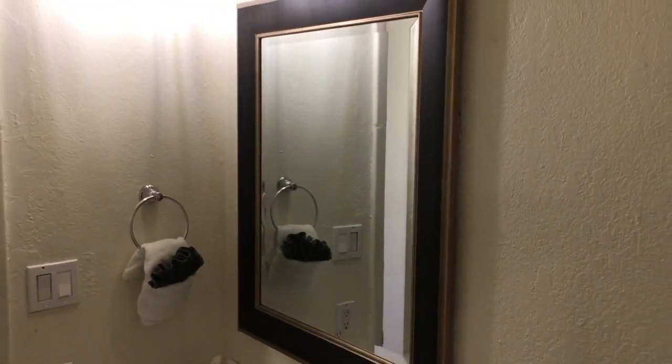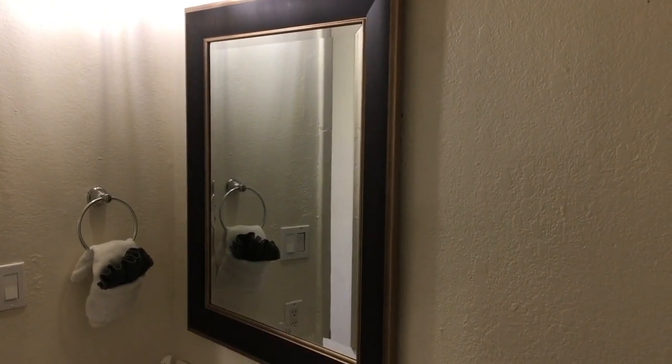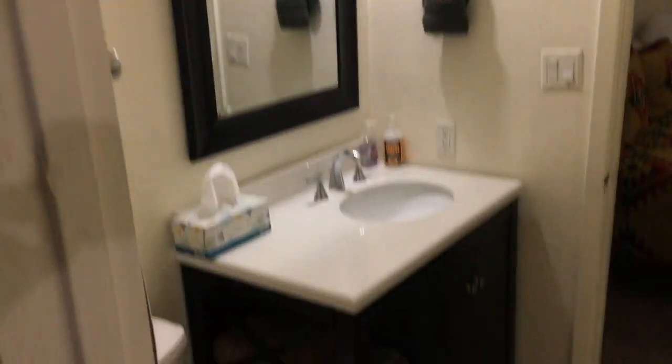Oh, it's too dark to see. Oh yeah, I can see a little bit. I actually got these mirrors at Ross, I think in Alamogordo, for about 20 bucks, and they ended up working out pretty well. So I'll show you this one in here. Again, it's hard to see, but there are little cubbies there for towels and whatnot.